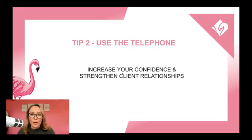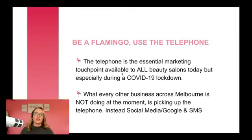And the 4th point for utilizing your database to help you increase retail sales with a focus on end of financial year and the opportunity it presents to you is use the telephone. So I want to, for the next few slides, talk about that, because using the telephone is going to help you to increase your confidence with talking to clients and being proactive in contacting them as opposed to waiting for them to contact you. And also it helps to strengthen your client relationships.